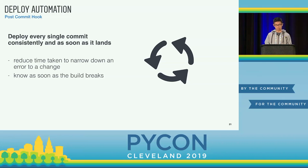The computer is doing deployment for us. We deploy every single commit consistently, and as soon as it lands, it reduces the time taken to narrow down an error to a change. We know as soon as the build breaks.